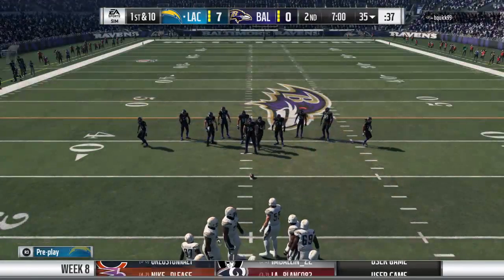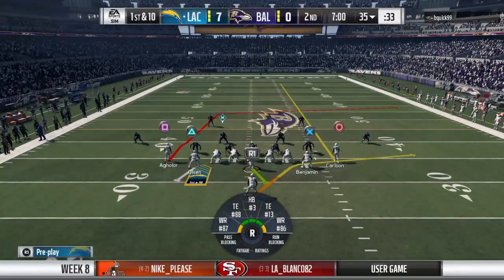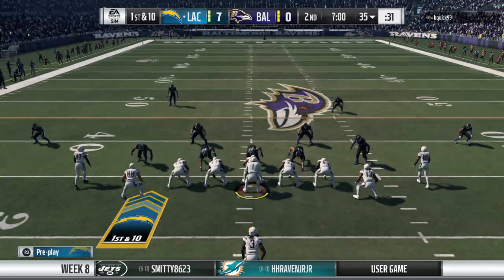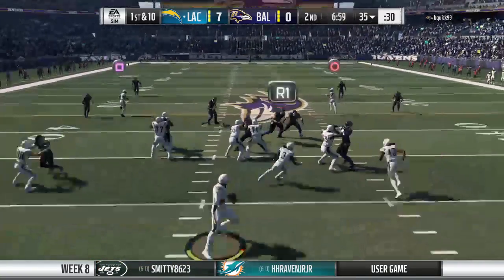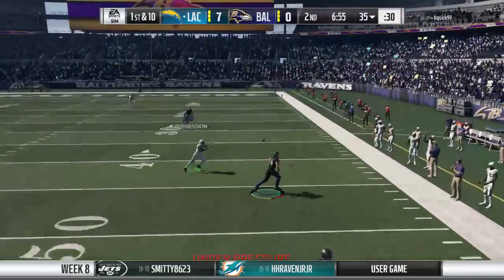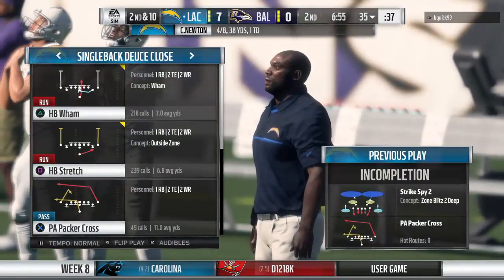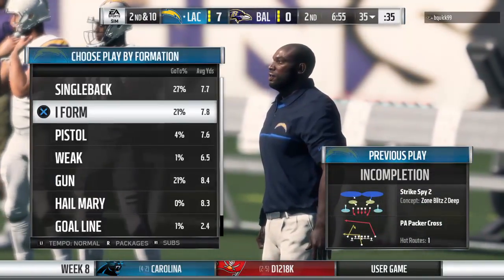Well, the offense lining up, first and 10. They go play action here on first down. They'll buy some time, right? And this one is incomplete. Nelson Aguilar, the intended receiver. That'll bring up second down.